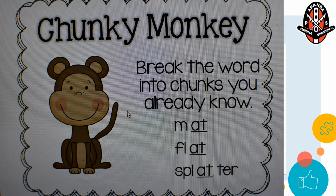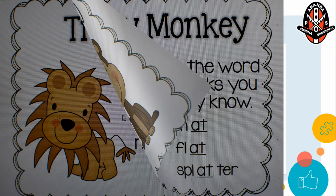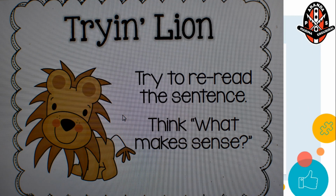Another one is Chunky Monkey. That's where when they come to a word, they chunk it up into familiar sections or blends or sounds that they already know and try and piece together the word from that. Another one is Try and Try, just give it a go. Reread the sentence.